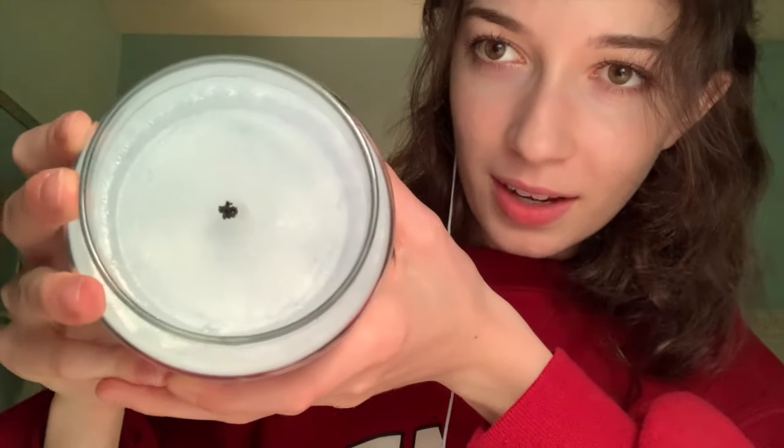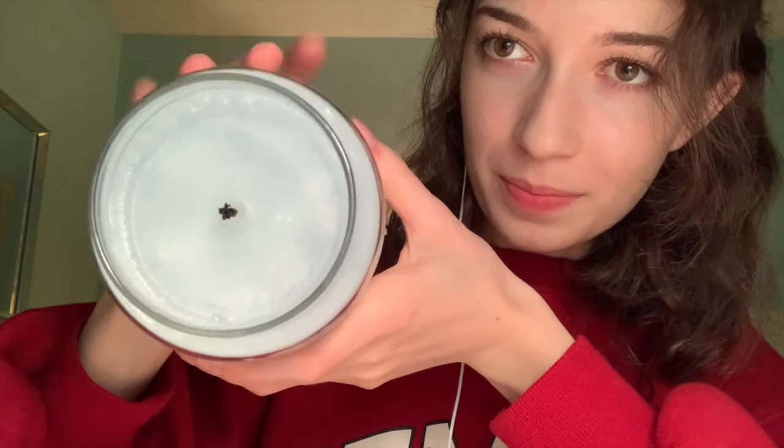Oh, it's so nice. The color is so beautiful. Beach Walk by Yankee Candle. I recommend this one. It's a really nice summery but relaxing scent. That's all I have to say about that one. Good. Okay, let me put that back on.